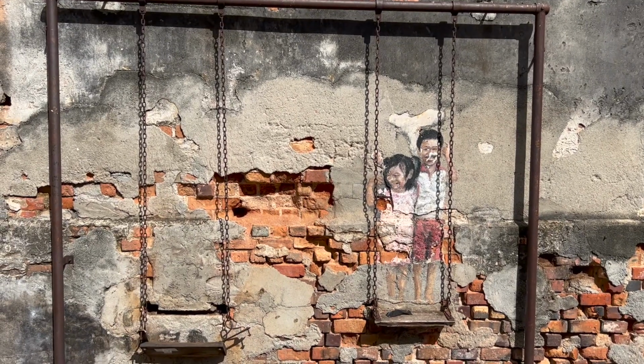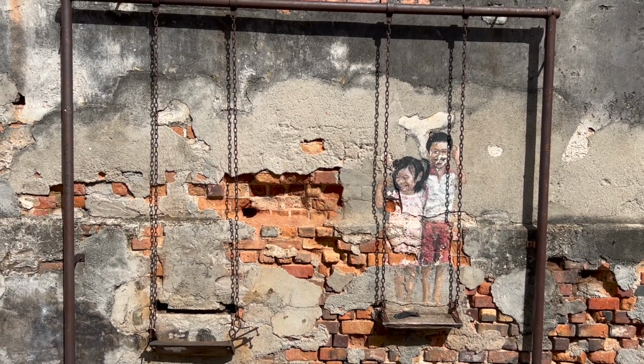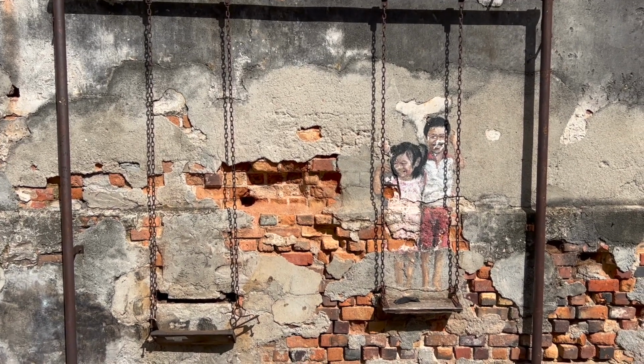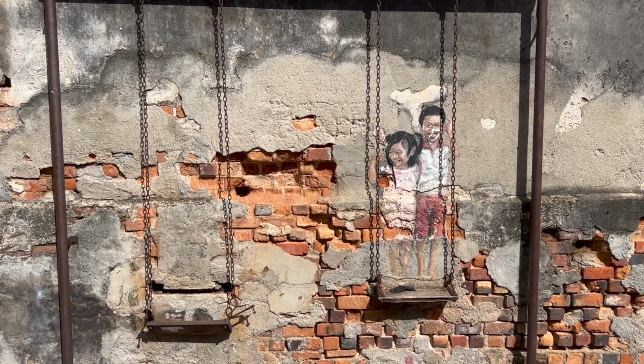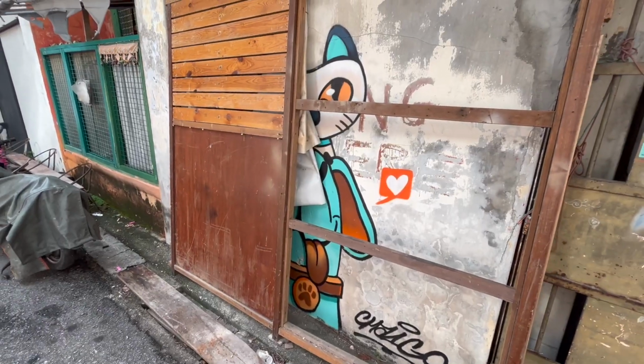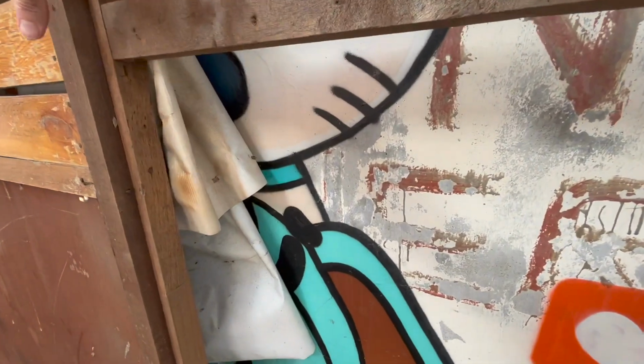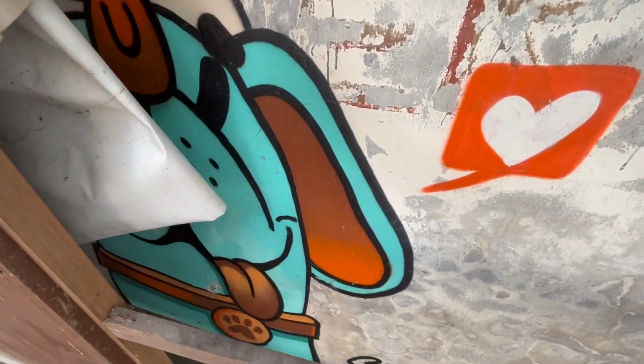So it's very similar to this one. If you look, the swing set itself is real. The children on the wall are painted. Okay, it's too heavy for me, but let me show you. Maybe I can just pull it away here so you can at least see. It's pretty cool.